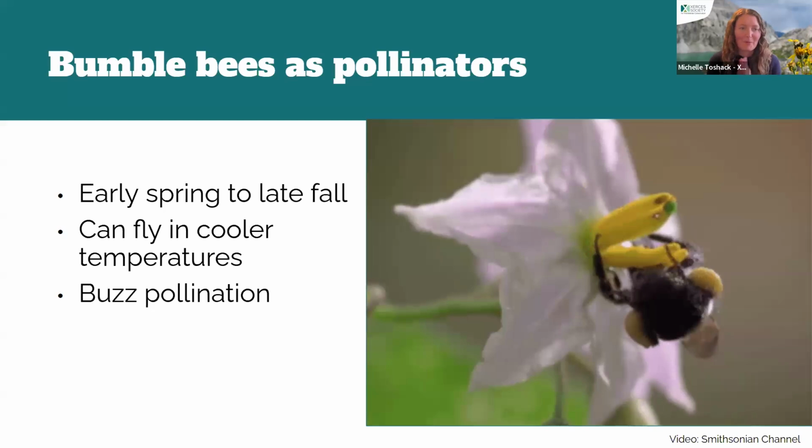So now we get to talk about bumblebees as pollinators. They're active from early spring to late fall. They're adapted to fly in cool temperatures, and they can perform this really cool thing called buzz pollination, which is this video that's shown here. Some plants will not release pollen from their anthers unless they are buzzed at a very specific frequency. Bumblebees are able to do this, honeybees cannot.